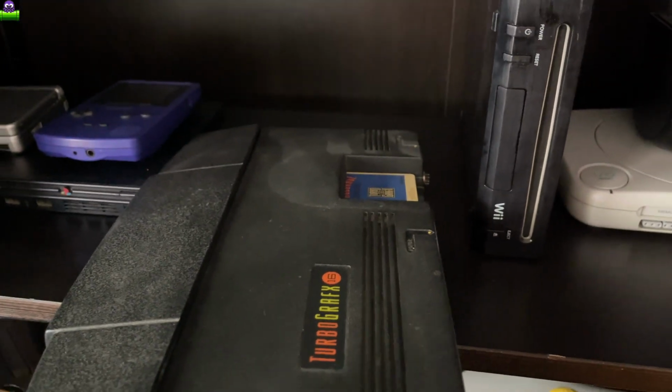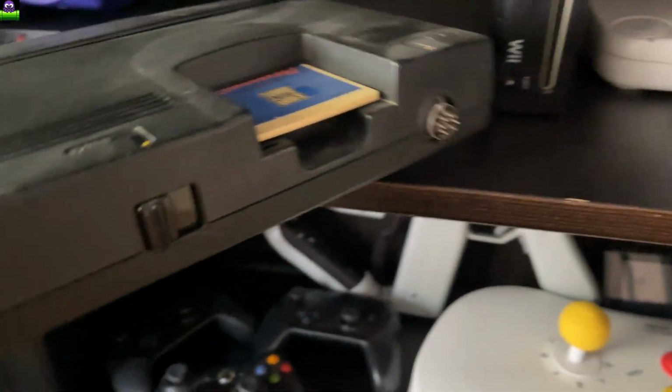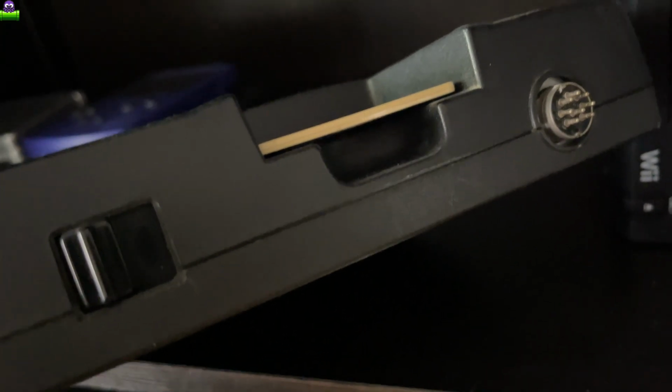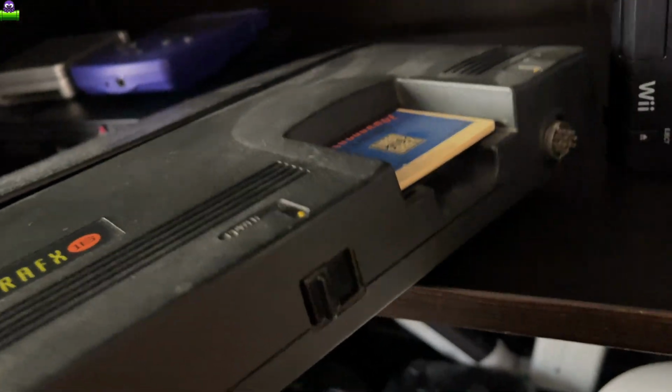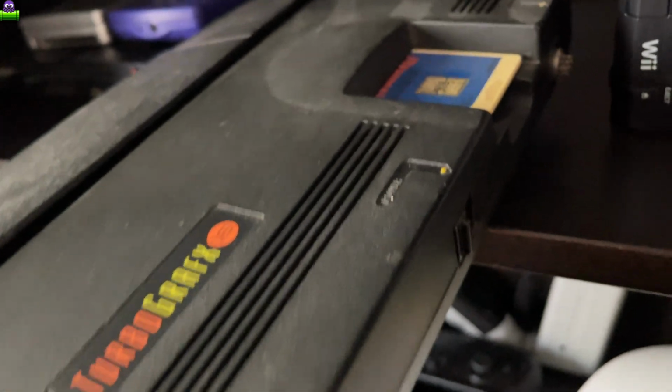Yeah, so I'm holding my phone to record this with one hand, and I don't want to pop this out because I'll need two hands to pop this out. But see, that's basically like a card. It's a cartridge, but it's really thin. It's a thin card, like the size of a playing card that you slide in here. It's thicker, but it's about that size, and you slide that in there. They call them HuCards.